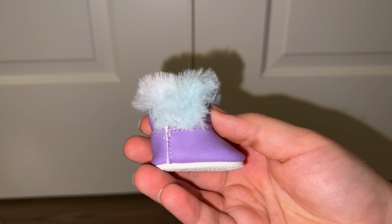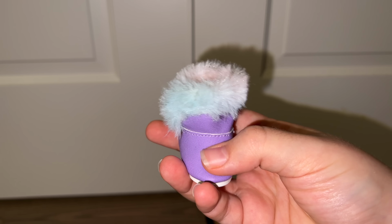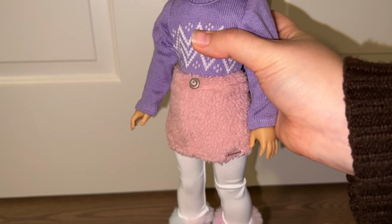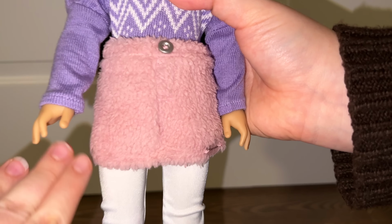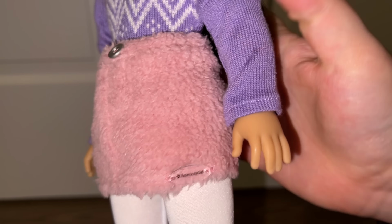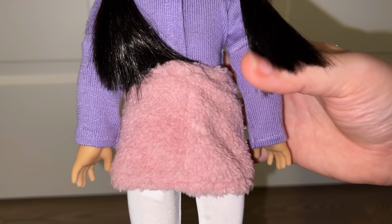And speaking of her boots, here they are. They are purple and they feel really soft, on the actual part of the boots. And then the fluff on there matches the hat from her accessories. And then finally we have the gorgeous skirt. It's a different kind of soft. It almost reminds me of those Sherpa jackets. And it has one singular button and then the American Girl logo. There is no Velcro on this. It just has elastic to help you get it on.